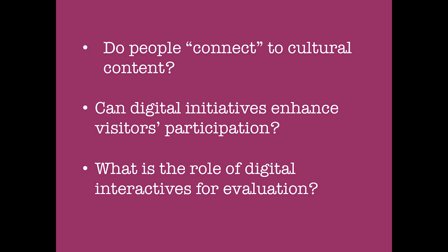So now there is evidence that social media and digital technologies can help people connect with cultural institutions and vice versa. But there are some important questions that need to be addressed, such as, do people connect to cultural content? Can digital initiatives enhance visitors' participation? And what is the role of digital interactives for evaluation? So now I would like to try to answer some of these questions, presenting specific case studies.